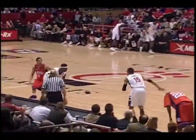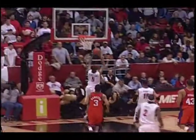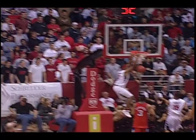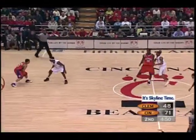Well, the pressure right there. You think that guy out top is wide open. Phil Williams fills the lane, picks it off, and they're off and running. Add two more to the layup drill.